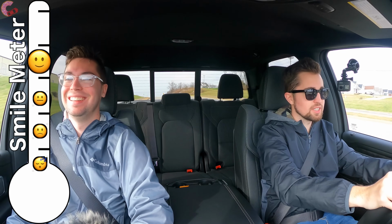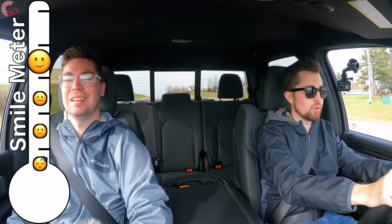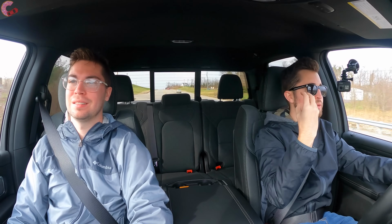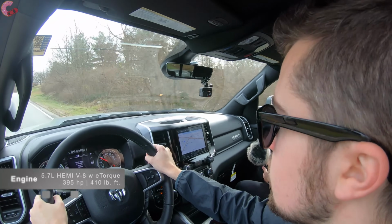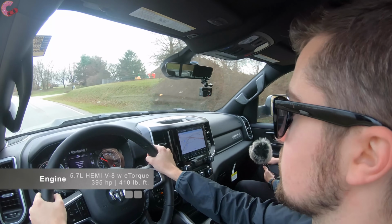Easy as that. We're up to 60 miles per hour in this Ram 1500. So as you can probably hear with your ears, we have quite a bit of muscle. We got some Hemi muscle since we've got the optional 5.7 liter V8.